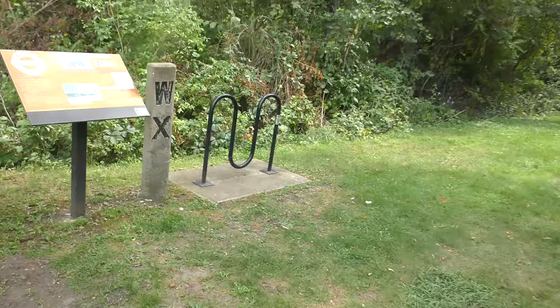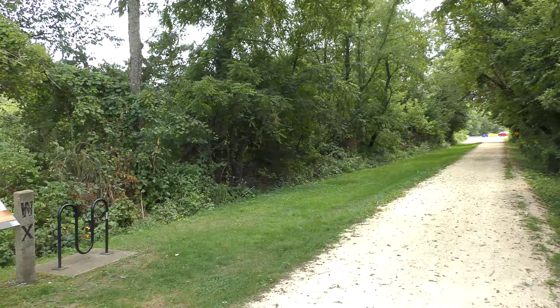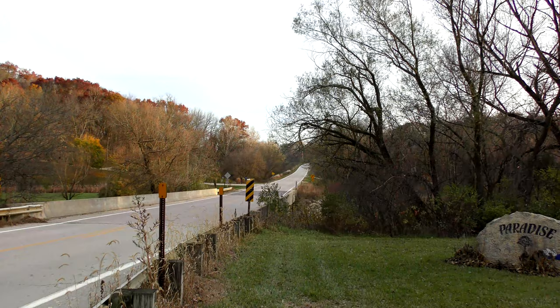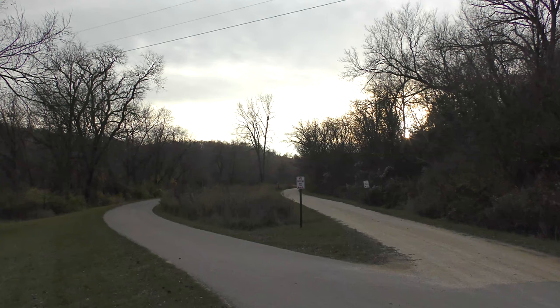In spite of the presence of the interpretive sign just to the west of the creek, the Kidder Siding and Station were actually located several hundred feet to the west of the creek, along the trackway. In fact, the station house stood about 100 feet southwest of Gun Club Road, about 1 mile north of the town of Epworth, and on the south side of the right-of-way. Kidder Station took its name from the local landowner, Zephaniah Kidder.